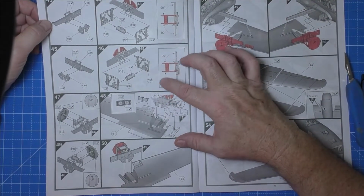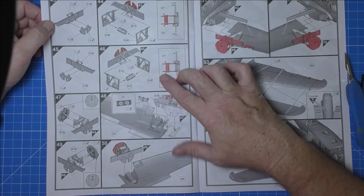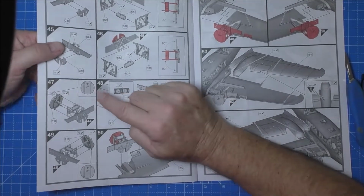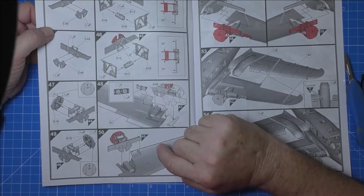Moving on, what parts are these? So these are part of the engine mounts. It's a really well detailed kit. I'm so looking forward to it. Hope I can do it justice. And some of the bits have got markings on, so you know which way round to put them, which is really nice.